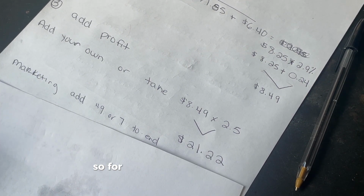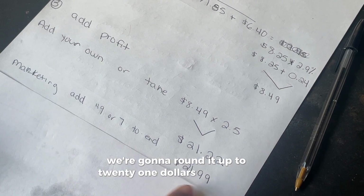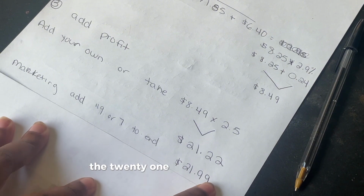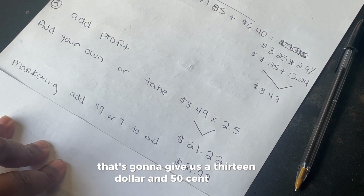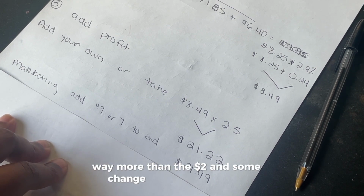So for this example, we're going to change the price. We're going to round it up to $21.99. And with that, like I said, this price, the $21.99, is going to give us a $13.50 profit. Way more than the $2 and some change that we had earlier.